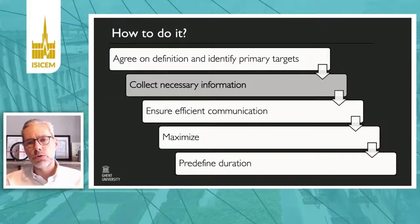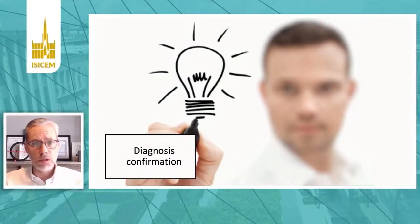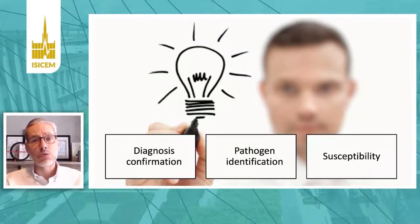Now, next, of course, it's important to collect the information that is necessary to de-escalate. And what does this mean? You need, of course, to confirm that actually an infection is present. This is quite logical. The next step is to have a pathogen identified as well as its susceptibility. So these are important things. Now, it doesn't really stop there. There's also an opportunity to use information that is not there to help de-escalation. And I will give you an example. If, for instance, you've started vancomycin because you are concerned that there could be MRSA involved in the infection, the fact that MRSA is not found by the lab can also help you to de-escalate and to just drop the vancomycin therapy. So always look beyond what is found and what is reported.